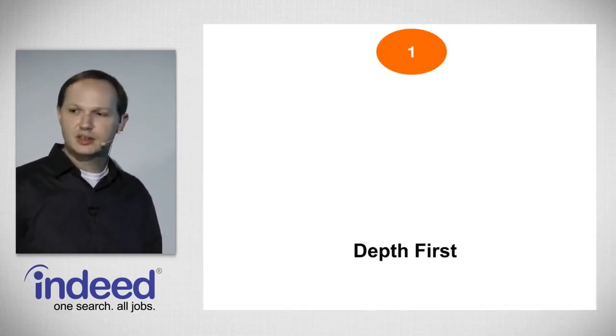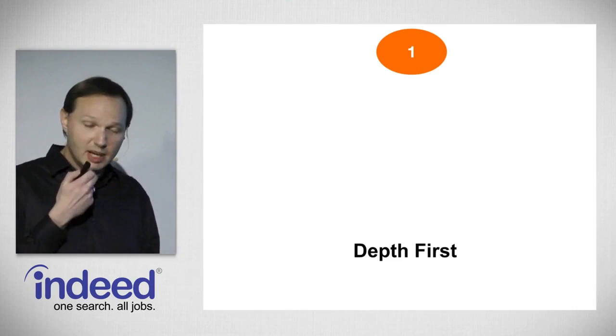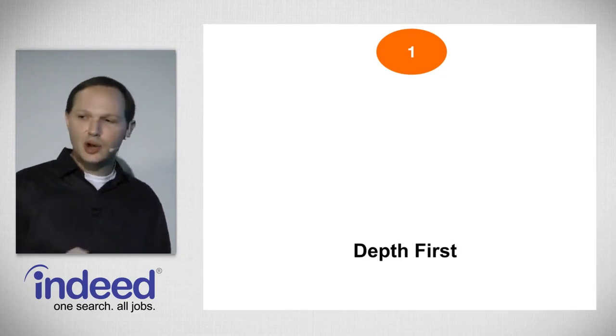I'll explain these. An oval with the number 1 with 2 arrows that point down to 2 and 3. Depth-first means you're going to start with all your data at the top here.